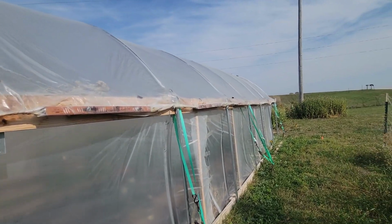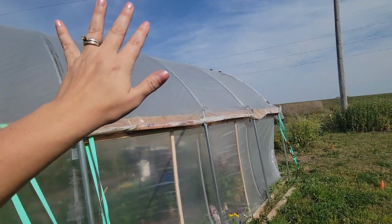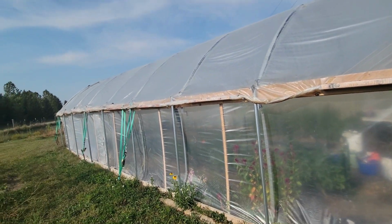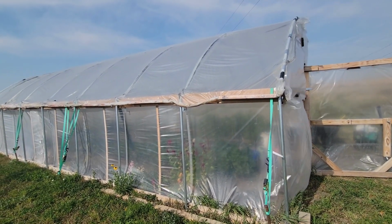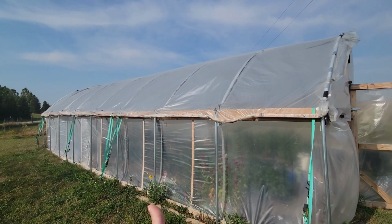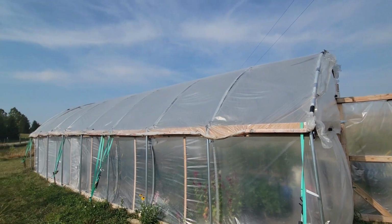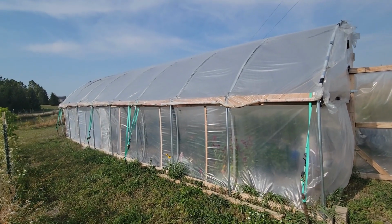We actually used one of the cheaper plastics for the whole tunnel this year, because we just had to try something and get it up and deal with it the best we can the first year. We are now going to get the plastic that's, I think, 2 levels up in durability, take all this down and redo it before winter sets in. It's also the thicker, more frost-proof plastic. But I just want to share this with you guys because the cheaper plastic does work. It will get you through year 1.